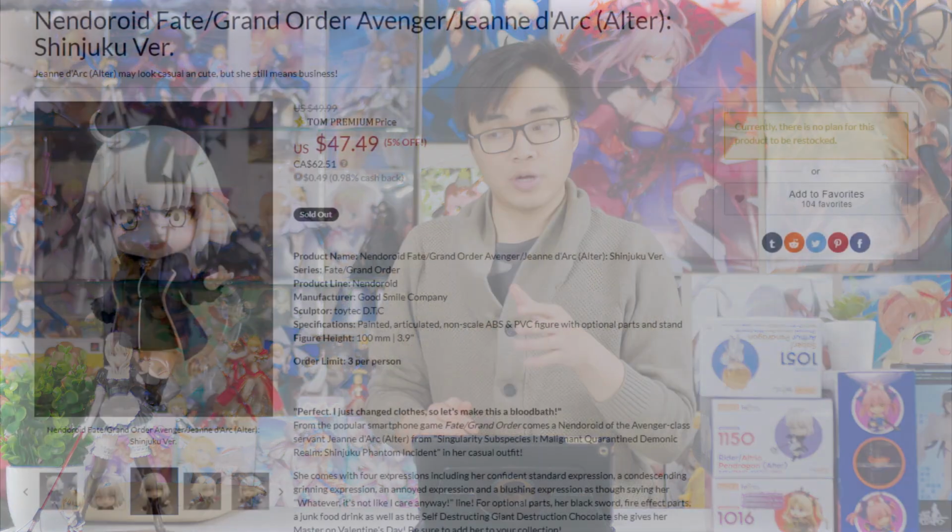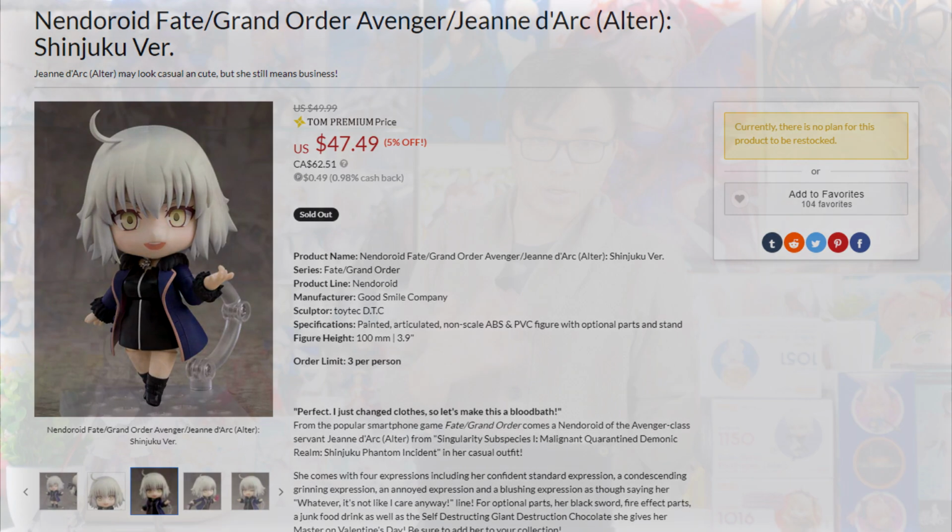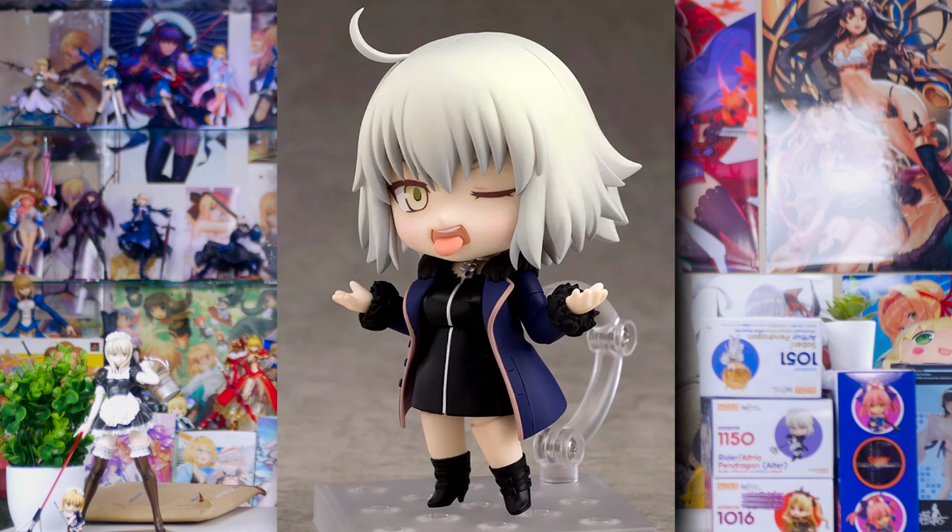I have a Nendoroid of Jeanne Alter's Shinjuku version. I actually do have Jeanne Alter's Shinjuku version, the doll Nendoroid. This is the regular Nendoroid, not the doll version. So yeah, she's coming out pretty cool. She's actually sticking out her tongue in one of her faceplates, which I think is adorable.